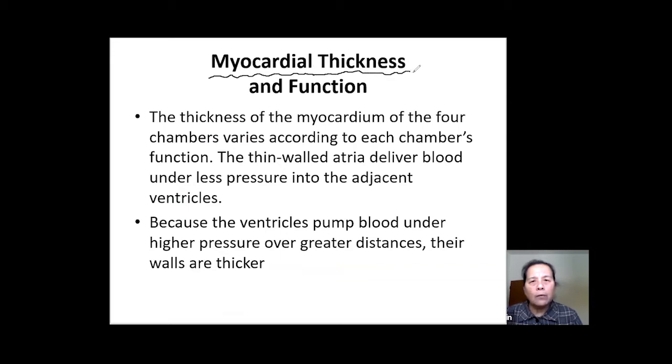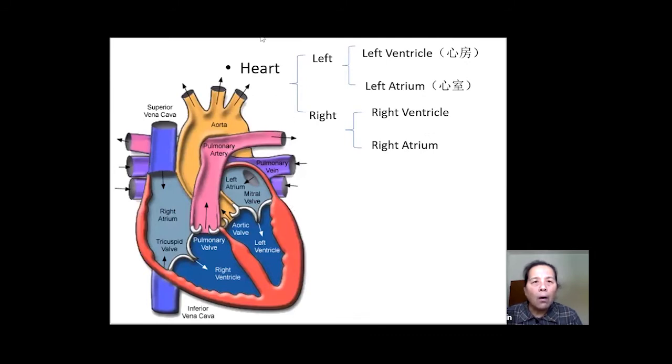So basically, the muscles in the heart are thicker than in other organs. We are not comparing with skeletal muscles, like in the arm, but with other organs. The heart's different chambers are a little bit different, because the function of each chamber is a little different, and the pressure there is a little different. So we say the heart muscles are mostly thicker around the blood chambers.